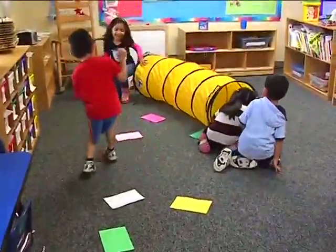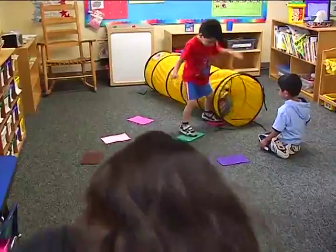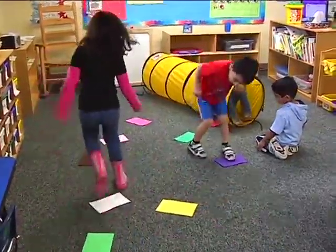The best way to document would be to have your skills and your objectives and critical elements that go with those. So for example, if we're teaching children or we're working on jumping and hopping, we know that hopping is with 1 foot, jumping is with 2 feet. And we can just document how many times we see kids do those kinds of things.